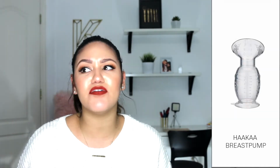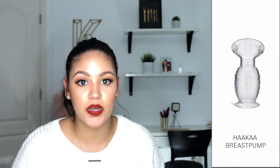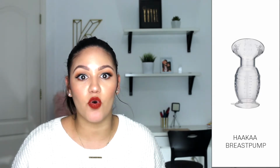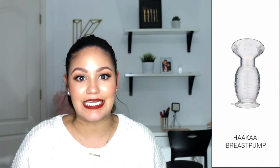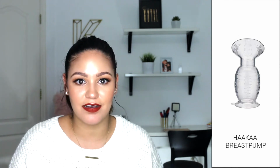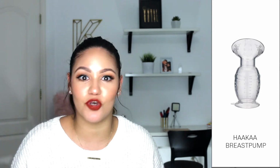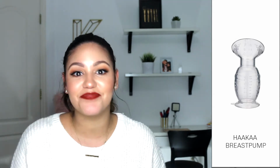The Haakaa. I don't even know if I'm saying that right. The Haakaa is a manual breast pump that is 100% silicone, and I love using it when I'm feeding the baby on one side. I will just place the Haakaa on the other breast, and any leaking milk goes into it. It makes life so much easier because I collect milk in it and I can store the milk.